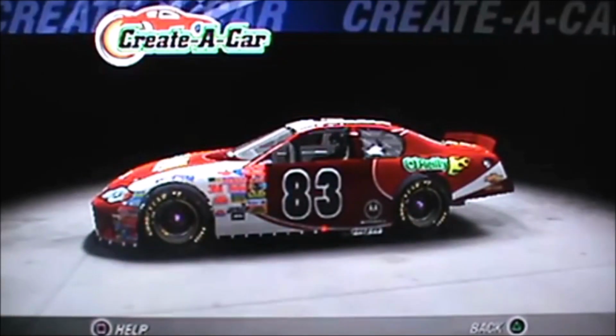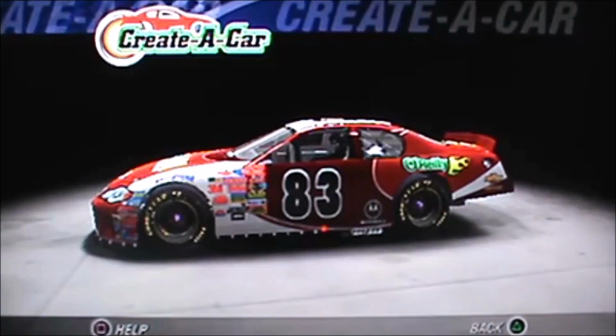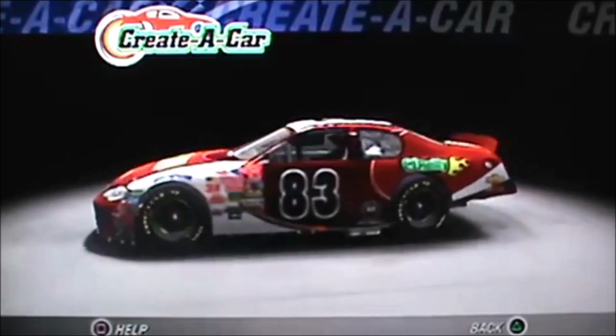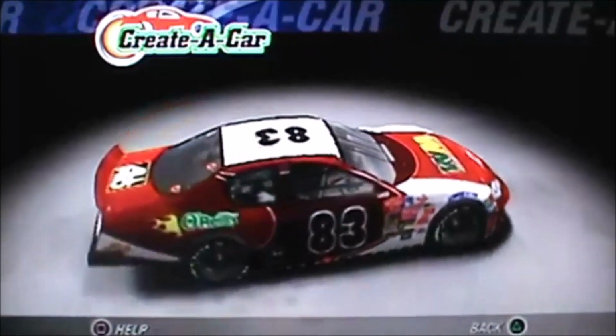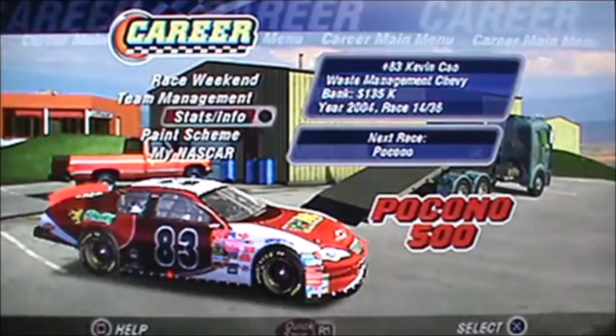So I'm going to be running this today. I'm going to be running it at Chicagoland, at Indianapolis, and at Phoenix. So all pretty unique racetracks, so a unique paint scheme. This is going to be real fun, and we'll see how it goes. So let's get to it.